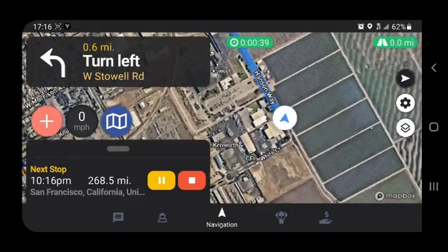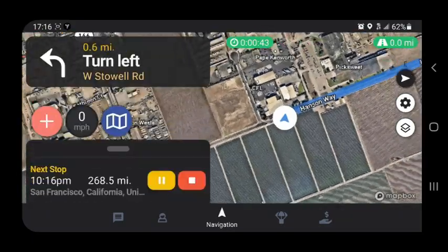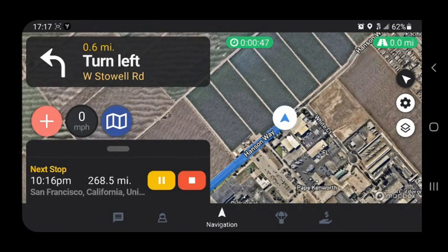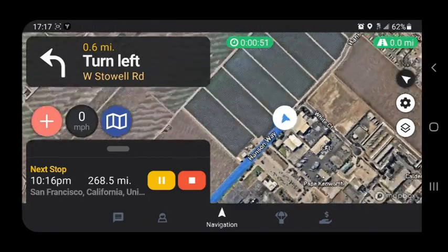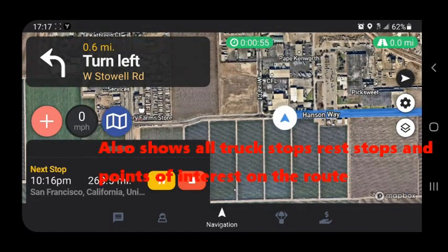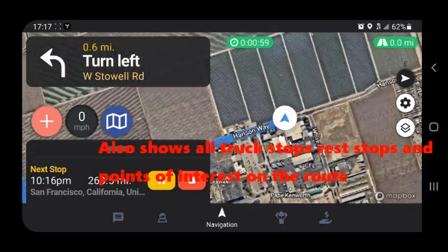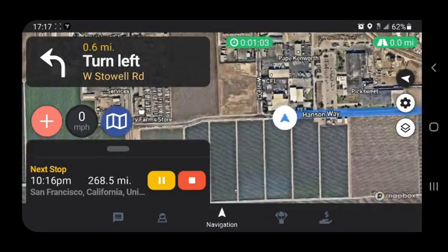The only thing I wish they would add here, which they're missing, and you find these in the really high-end trucking GPSs that you stick to the dashboard or the windshield, is something that tells you what mile marker you're on and also which town or city you're driving through. If they could add those two elements, this would be 100% a great replacement for those $500 GPS systems, because you can do so much more.